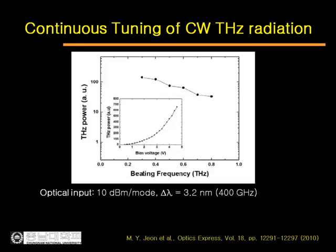But the problem is the terahertz output power. In this case, it is less than 10 nanowatt. For practical application, it should be more than 50 nanowatt at least. But we believe that if the material processing is optimized, then the terahertz output power will be increased to more than 50 nanowatt.